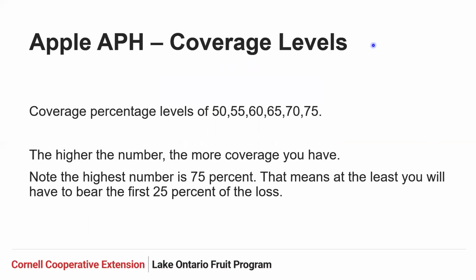Apple APH, coverage level. Apple APH coverage levels are at 50%, 55%, 60%, 65%, 70%, and 75%. The higher the number, the more coverage you have. Note that the highest number is 75%. That means at the very least, you will have to bear the first 25% of a loss. In other words, it is similar to having a 25% deductible. If you choose a lower coverage than 75%, your effective deductible is higher.